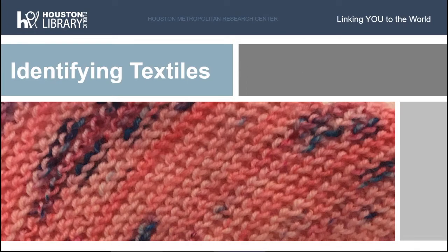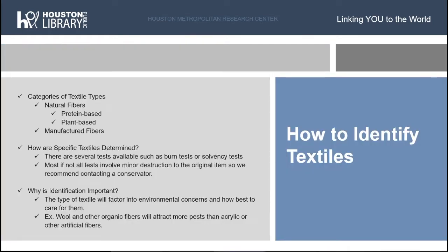Next, I really wanted to briefly touch on the subject of textile identification. Textile identification covers a combination of factors, including fiber identification and dye or paint identification. Some textile identification can be done visually or by feel.